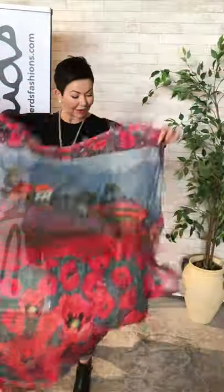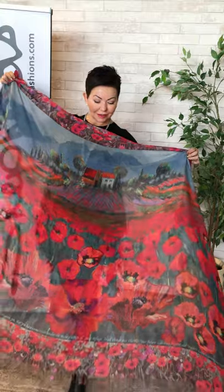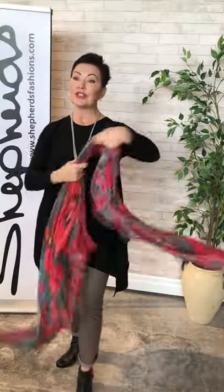Now, how is this? This is the scarf in all its glory. Okay, ta-da! Isn't that beautiful? The colors are beautiful, not too vibrant. There's a subtlety here, and again, it just goes beautifully with neutrals, so voila.